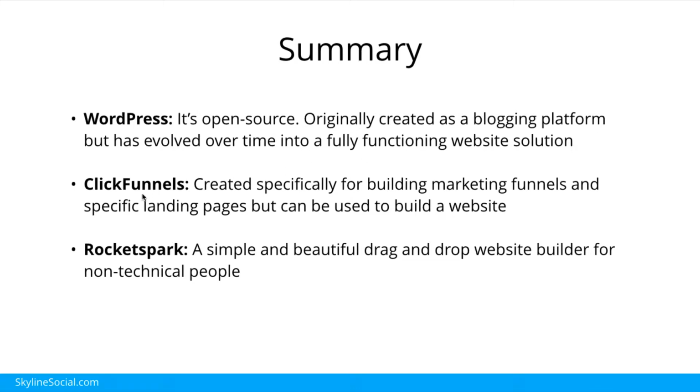Now, ClickFunnels was specifically designed for building marketing funnels. And because marketing funnels involve creating landing pages, you can also create landing pages used for your website. So ClickFunnels is more geared towards marketing funnels, but you can also use it to build a simple website.